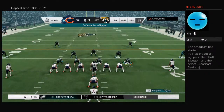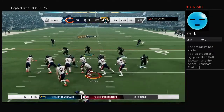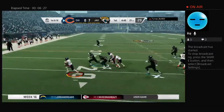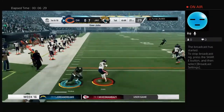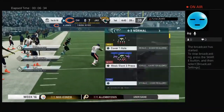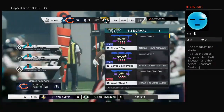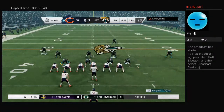Set. Right, 44. Watch out. Now the man from UTEP, this is Aaron Jones. Oh, an absolutely filthy juke. He's got some space now. He's got this almost to the 40 before going out. First play of the drive, a success, 19 yards.